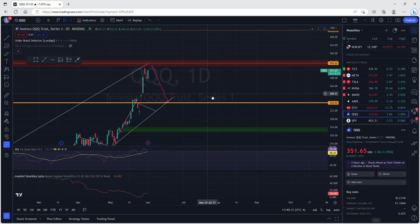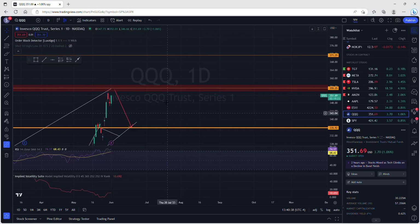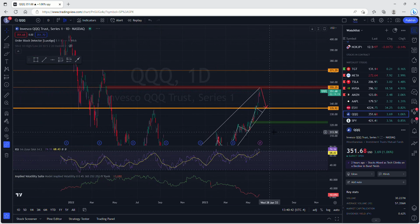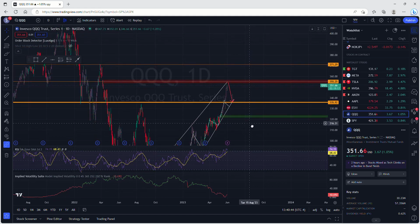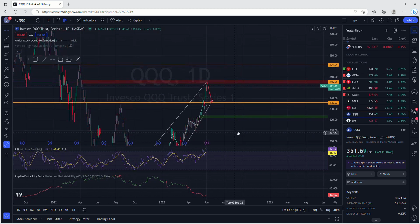I mean, anything above 355, 371, those are going to be kind of your pivot points here on the triple Q. It's looking pretty good, pretty smooth. That obviously, we have a huge upwards movement right here. But definitely going to see a little bit of a retrace here.